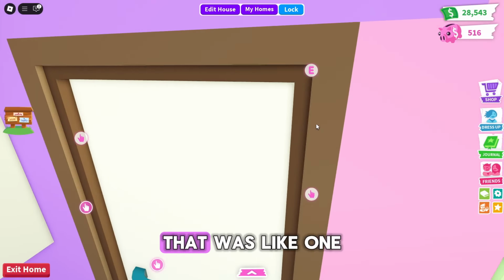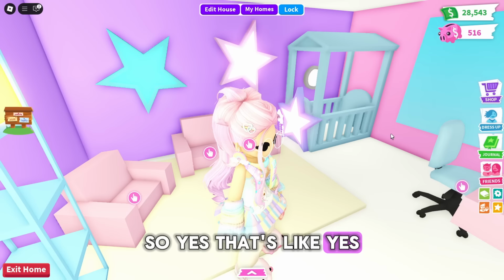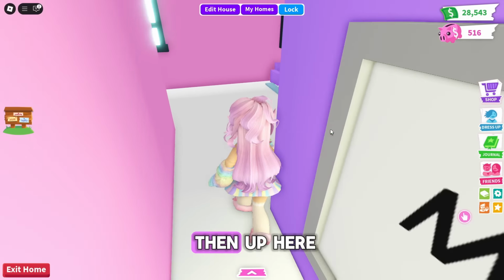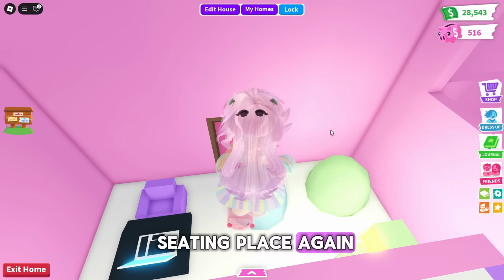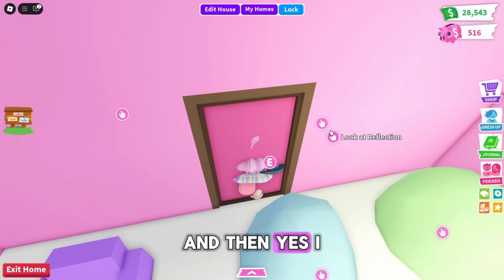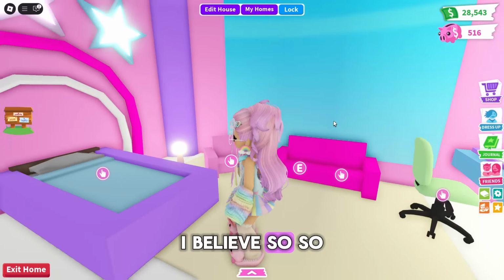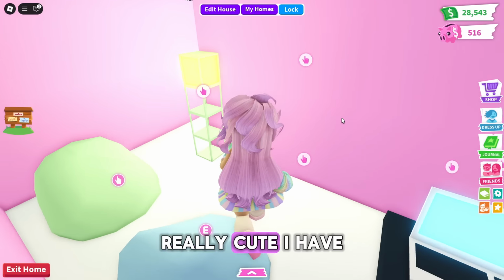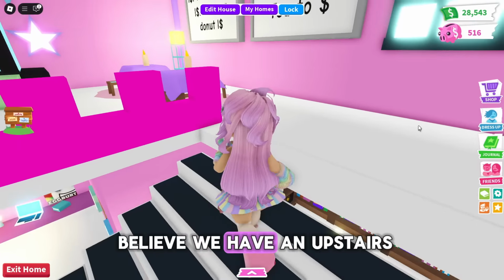Miko's bedroom, that was one of my friends. So yes, her little bedroom. And then up here, I think there's upstairs. We just have a little seating place again. And then I think in here, this was my bedroom. Yes, I believe so. Really cute. I have so many memories here. And then I do believe we have an upstairs.